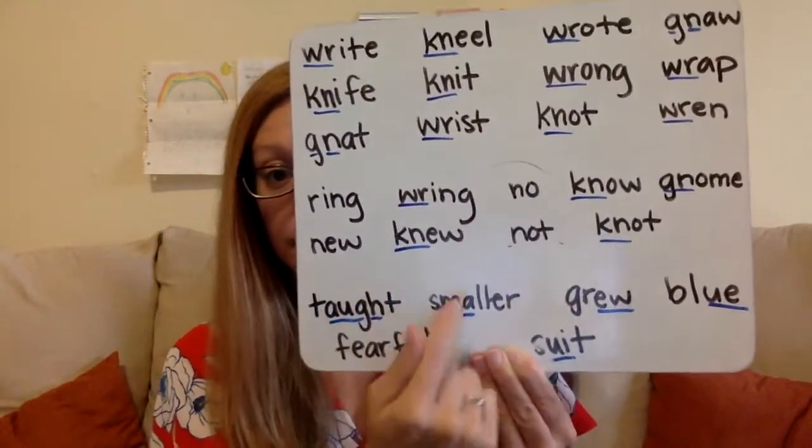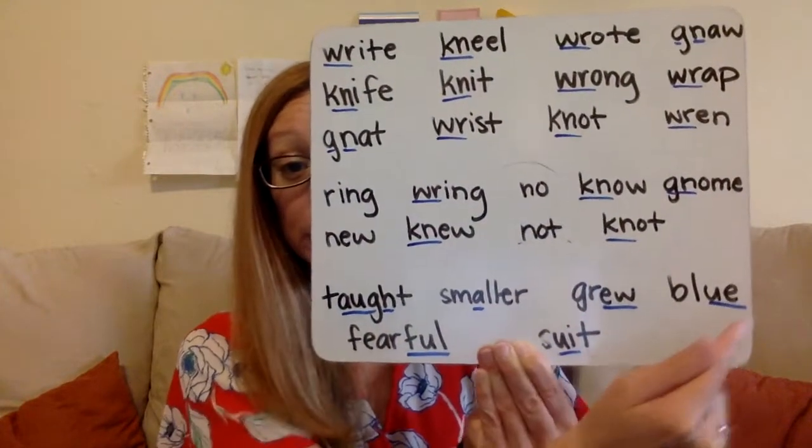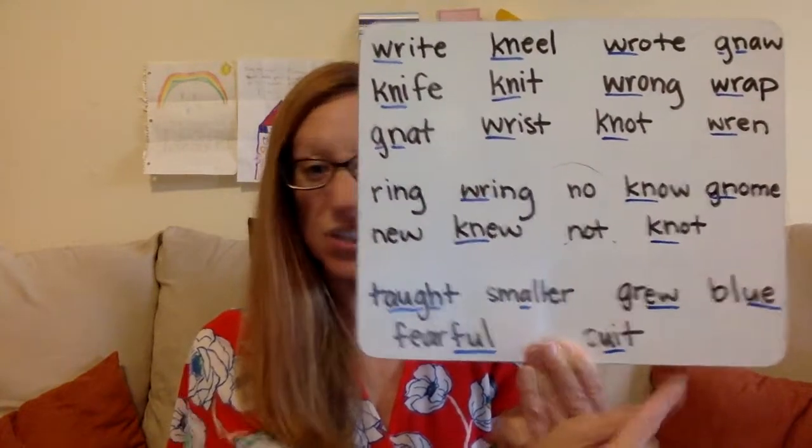Taught, smaller, grew, blue, fearful, and suit. Sorry, I erased the S a little bit with my finger. Were you able to read them all with me? I hope so. I hope you're continuing to work on those phonics skills all the time that we're doing our distance learning.